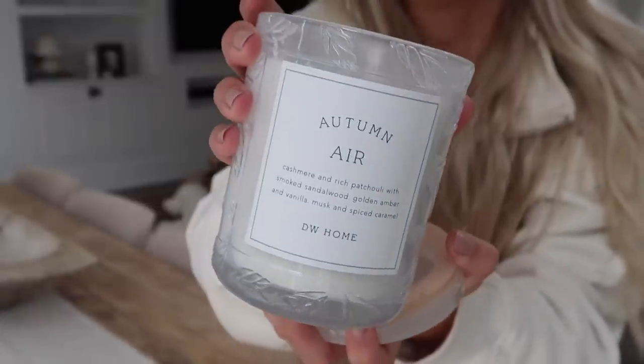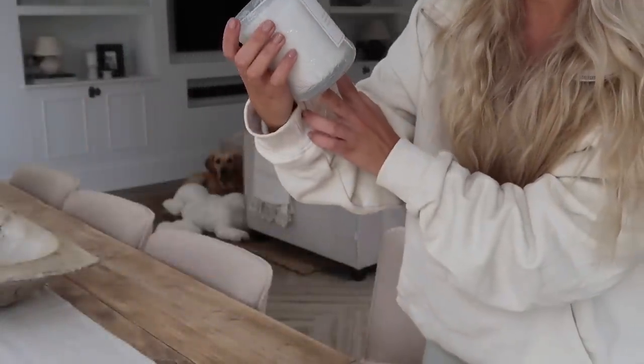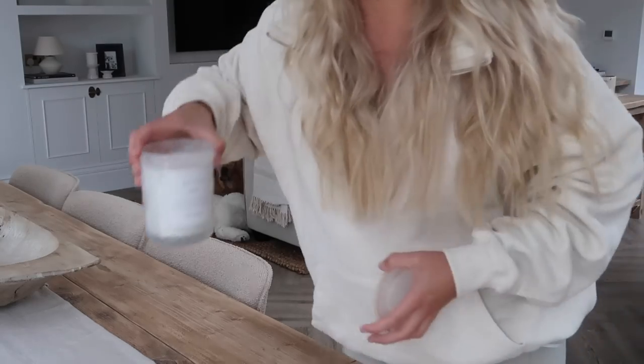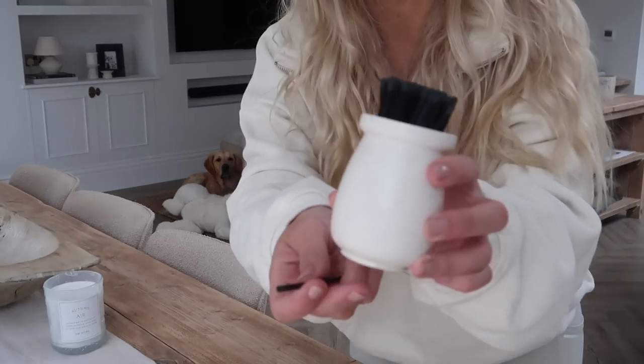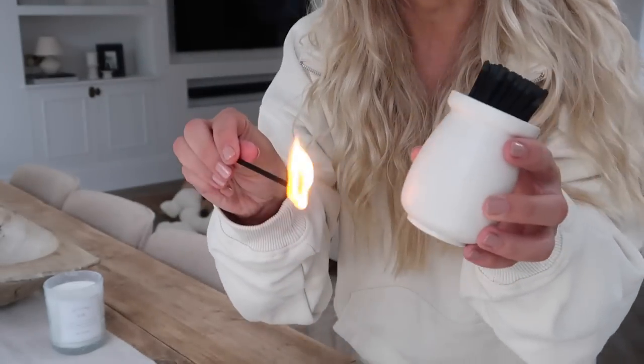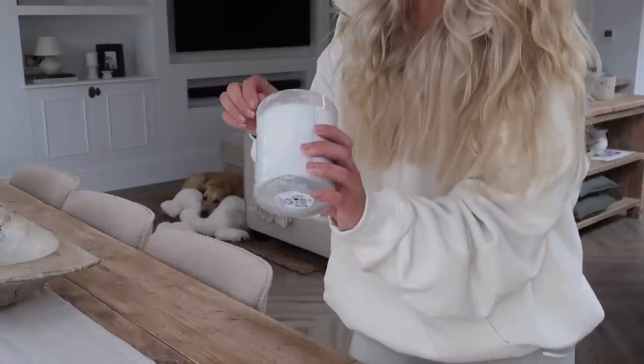Autumn Air. This was a HomeSense find. Cashmere, rich patchouli with smoked sandalwood, golden amber and vanilla. Musk and spiced caramel. Remember this that I got at Makers Market? I switched out the matches for black ones because I feel like I prefer the look. But yeah, they're just super handy to have there actually.